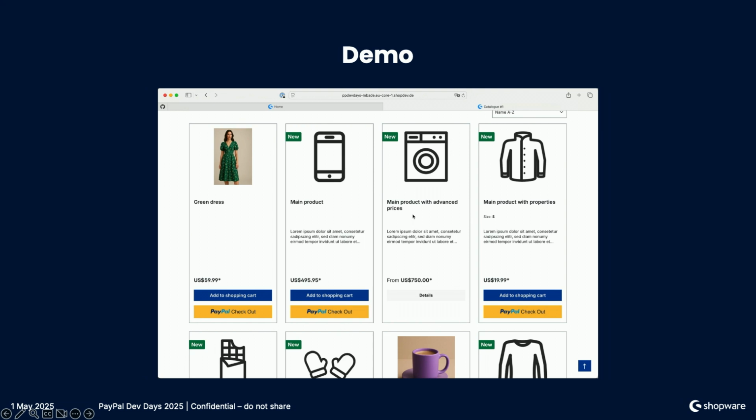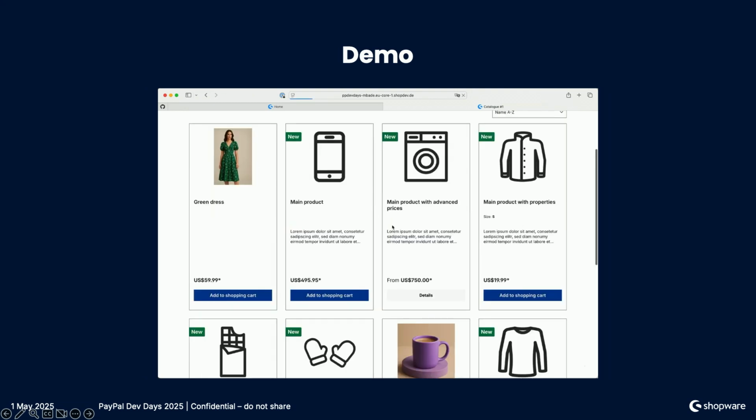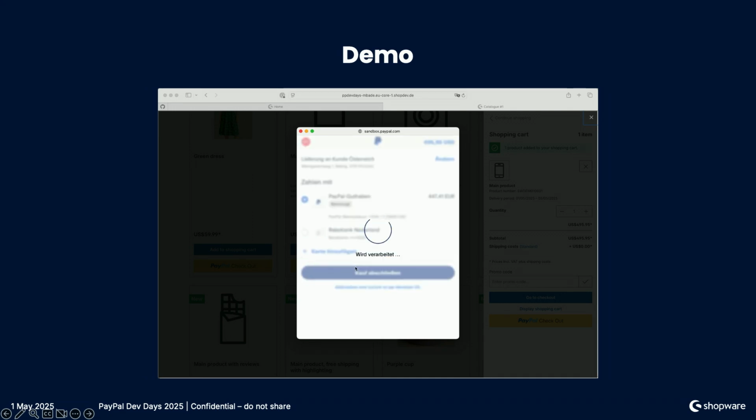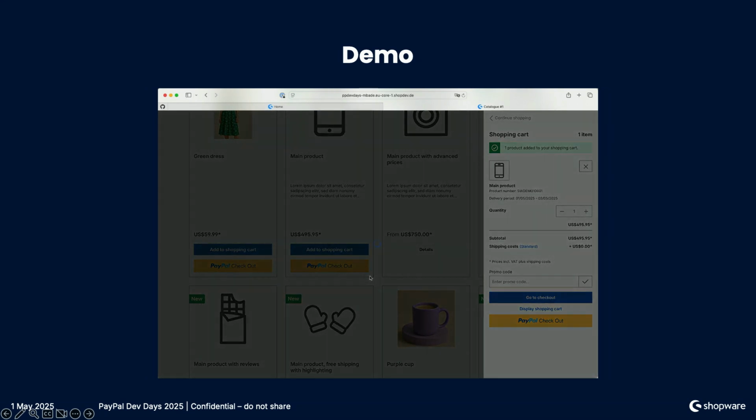And Max will do a reload. There we go. And you see it's almost instantaneous. He's just doing a demo checkout process to show how the whole checkout flow works. But the button showed up immediately. There was basically no delay on it. So pretty good. Nice.